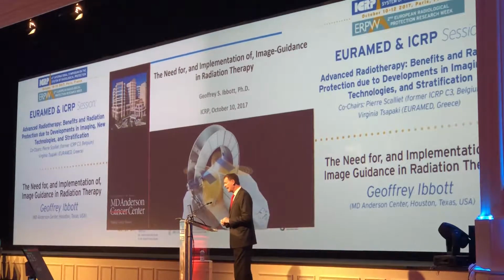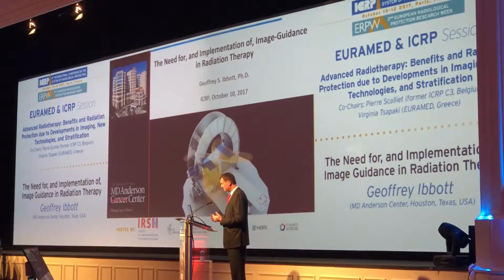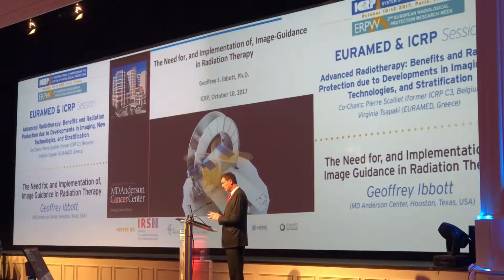And perhaps you heard some of the talks this morning about accidents in radiation therapy, where it was pointed out that in radiation therapy, radiation protection really means protecting the tissues that you're not trying to treat, the normal sensitive organs. And so I'm going to show you how image guidance contributes to both of those in radiation therapy.